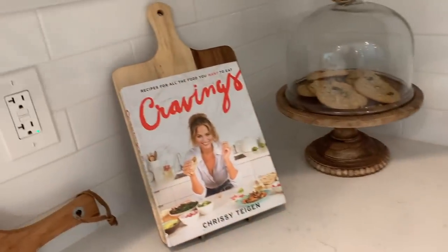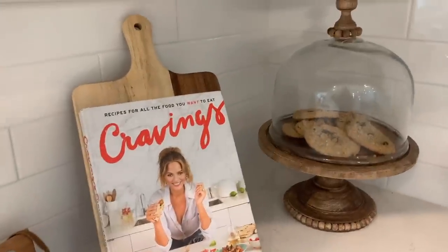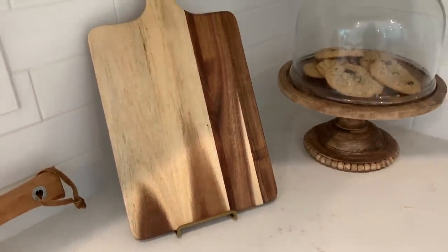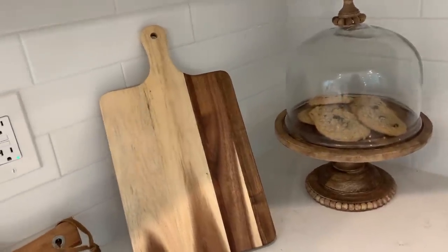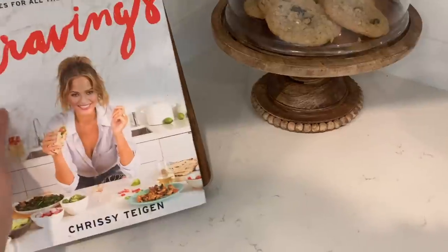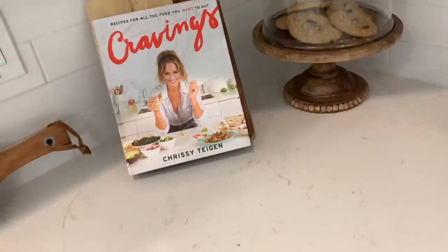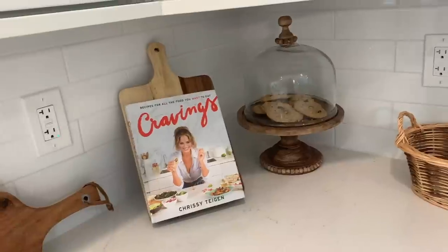And I DIY'd kind of my own cookbook holder because they're expensive, and I had this little cheapy one. It's literally just a little wire stand. So what I did, to make it look like one of those cookbook holders that come from Magnolia, is I put the extra cutting board that I had there, and then I just laid this on top of it, and it looks like a cookbook holder.